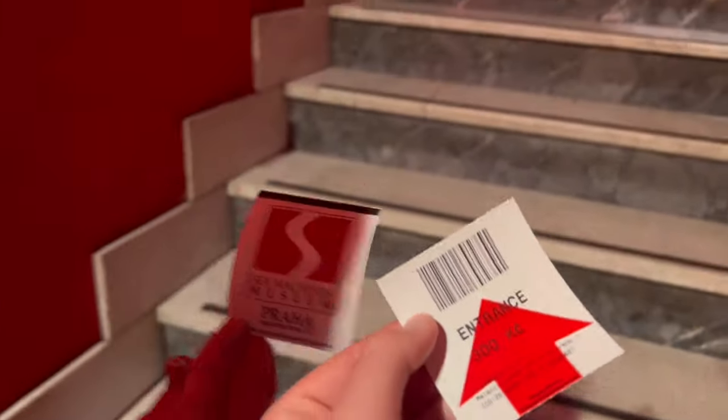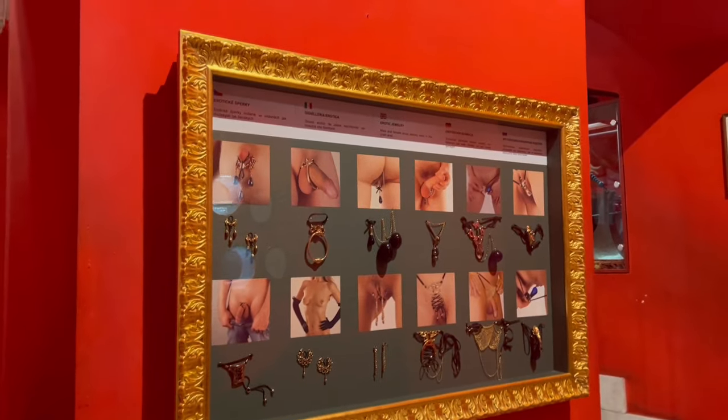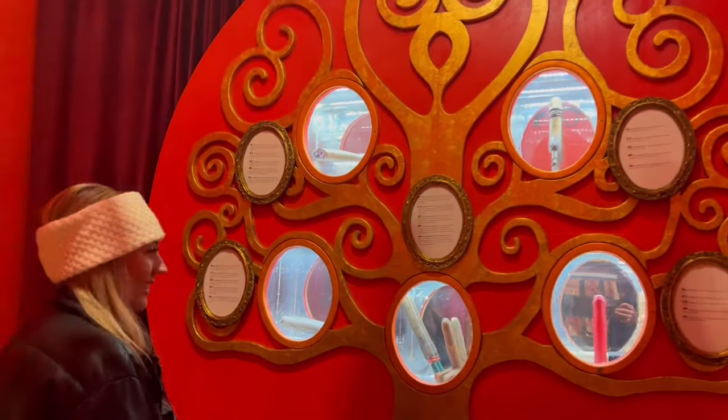All right, so we're heading into the Sex Machines Museum. It was about £10.50 each. We just thought, why not? A bit of fun. So we're heading upstairs. Not sure if I can show some of these pictures, but a quick glance in the corner, you get the vibe. Nice little designs.